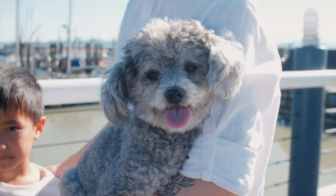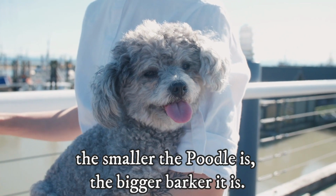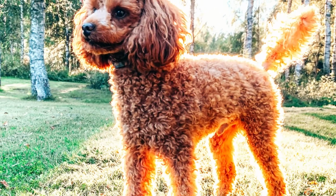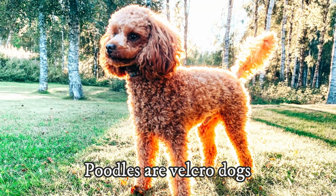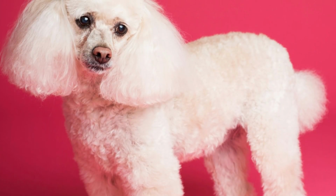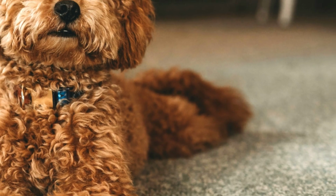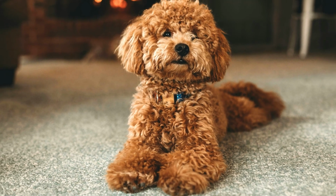This cannot be said about barking. All 3 breeds are known to like barking, but it seems the smaller the poodle is, the bigger barker it is. This can be said about separation anxiety as well. All 3 poodle breeds are known as total velcro dogs. They want to be everywhere with their owners. Sadly, they are also known to have separation anxiety, but this condition is quite rare in standard poodle, but you will find it very often in toy poodles.